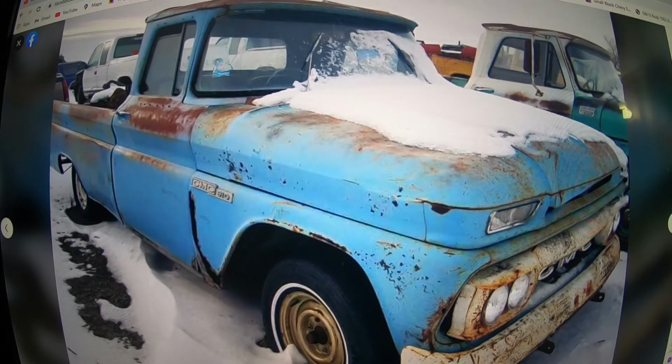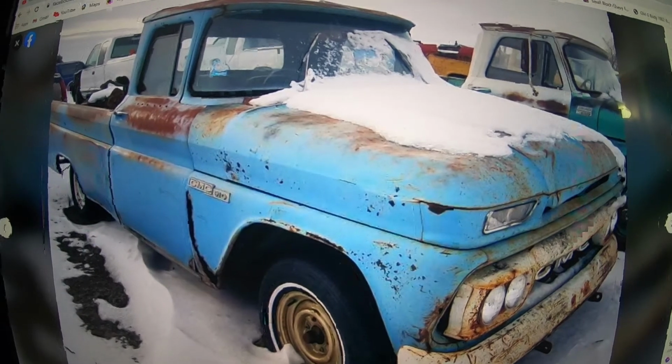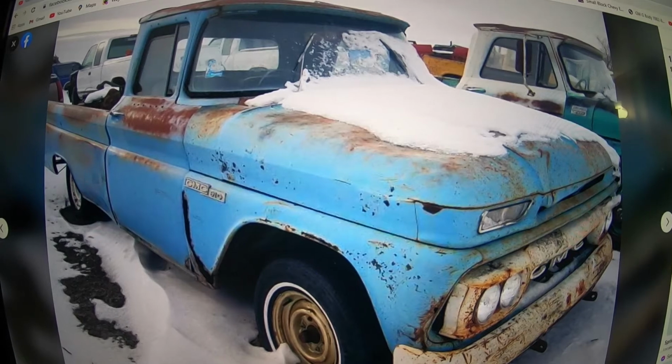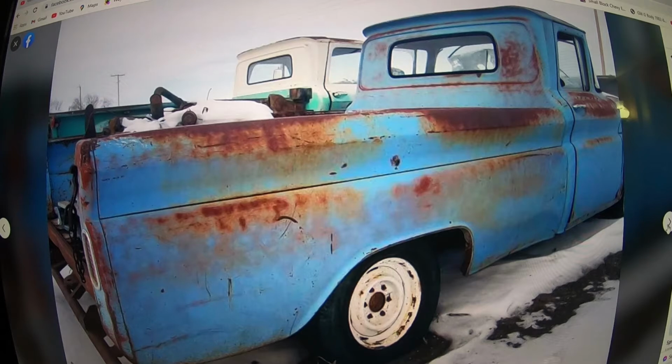So what we're looking at here is a 1962 GMC. He's asking $5,500 for it. Pretty complete looking truck. It doesn't really look all that bad. It looks like it was from probably out west, again, I would assume. There's that typical rust spot right there where they always rust. This doesn't really look like an Ontario truck. It would be far more rotted out than that. I don't know if it came from Alberta, or down in the States too, so I don't really know that for sure.